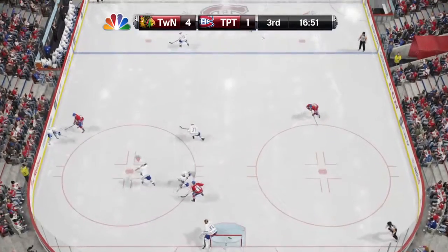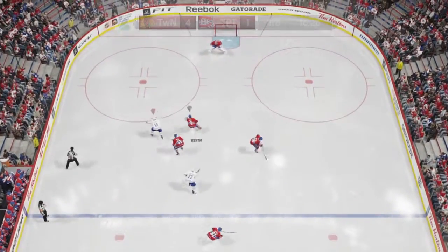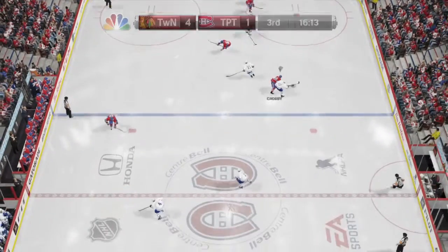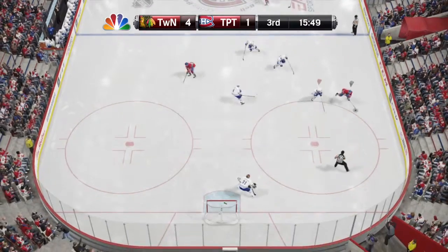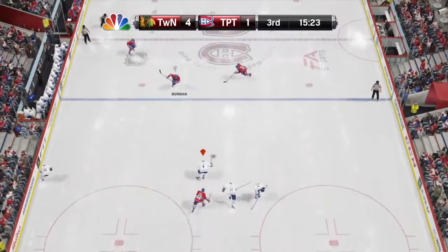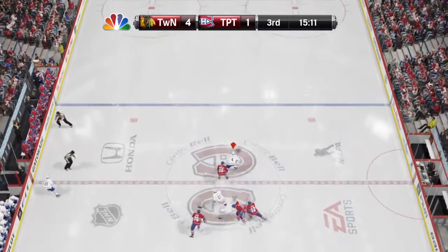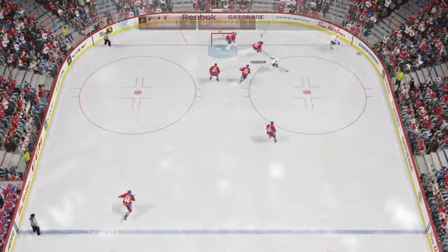I'm not sure how we stopped that first one. Turned right away with the poke check by PK Subban. To Crosby. Up the wing. Grabbed off by Hjalmarsson. Slice through the neutral zone. Desperate race to get him. Wonderful stop by Price.